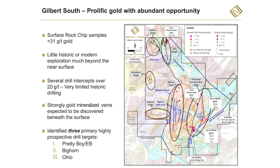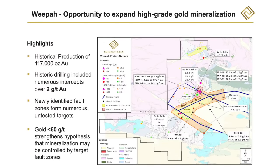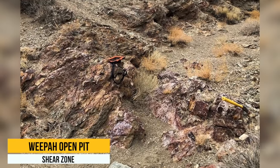And we've proven that. We've gotten 30 to 60 grams per ton over more than a meter on both projects. And Weepah is interesting because we're seeing this mineralization in faults that were never recognized before.